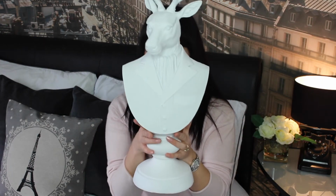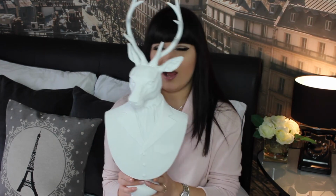Okay, next up is a few random things, and I want to show you my favorite purchase of January. It's a decor home purchase, and this is this beautiful guy right here. Oh, isn't it just stunning? I love stags, and I saw this in the same village where I bought the perfume. They have this beautiful interior design shop. It's just absolutely gorgeous. I want everything. I'd wanted him for a few months now, but he was quite expensive. He was £100, which is a lot of money to pay for a stag head.